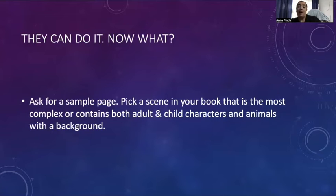I made sure when I asked for sample pages, I looked at the sample pages they gave me. For a couple of them, the child looked like a teenager, but the child needed to look like about a 4-year-old or a 5-year-old, but they looked like a teenager.